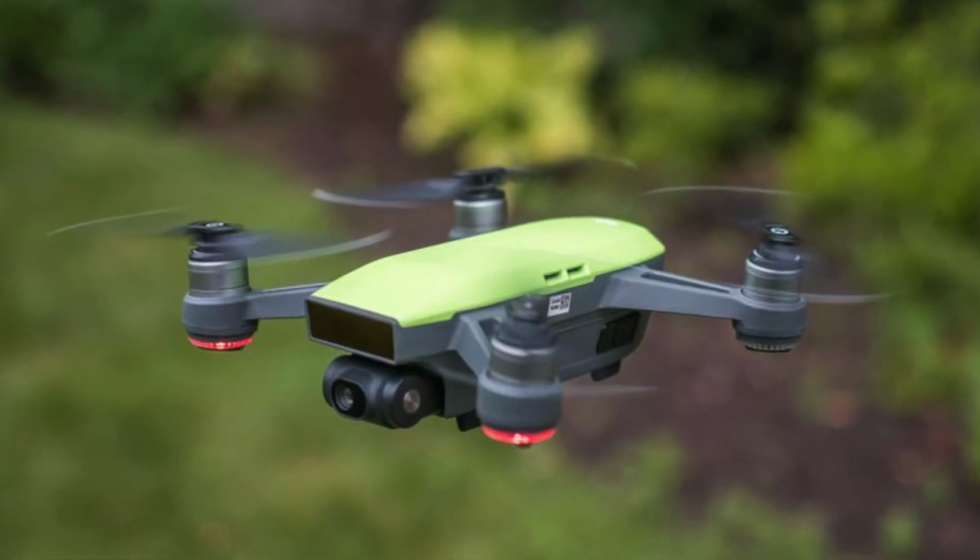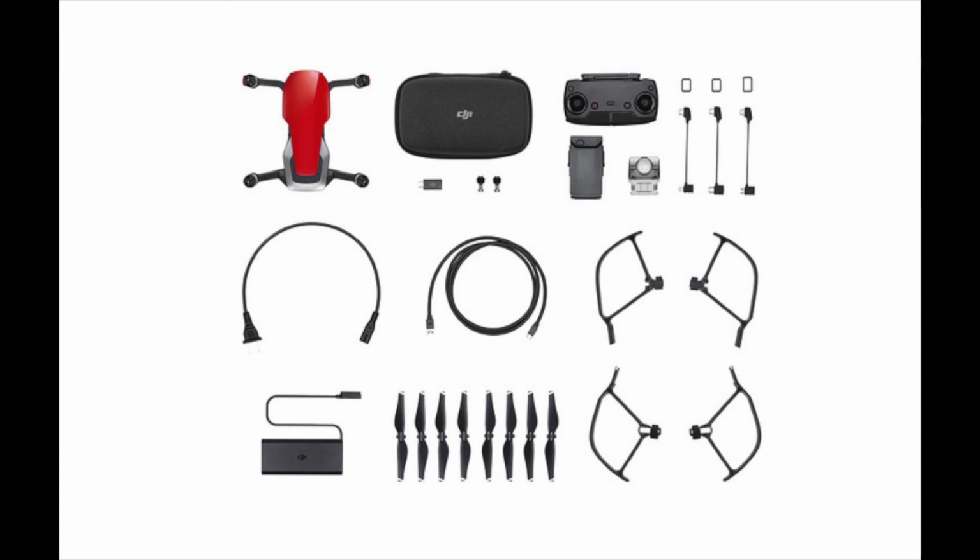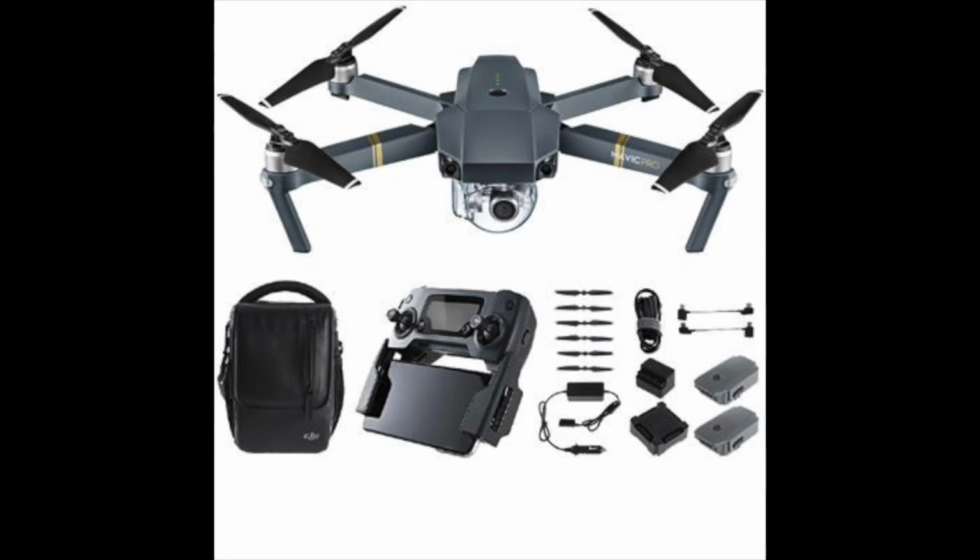If I had the money, would I buy the MAVIC Pro? No, not now. It's a mid-range drone. It sits between the Spark and the MAVIC Pro. The Spark is 629 as a combo pack. The Air is 949 as a combo. And the MAVIC Pro is 1399 or 1499, depending if you get the Platinum, as a combo. And there's a massive difference in price.